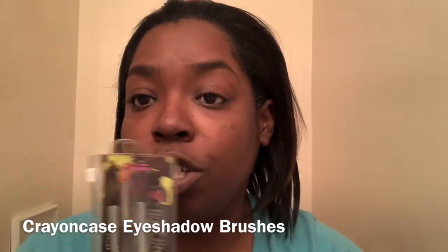This is like a lip gloss from Wet n Wild. I'm going to be using mascara from Essence. Last but not least, I'm going to be using, it never fails, I drop something every time, my crayon case brushes. So I'm going to get started on this look. I hope you guys like it.